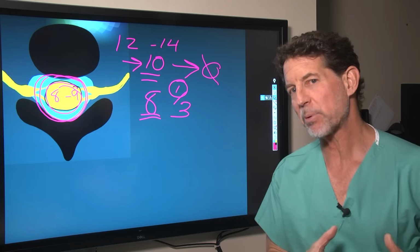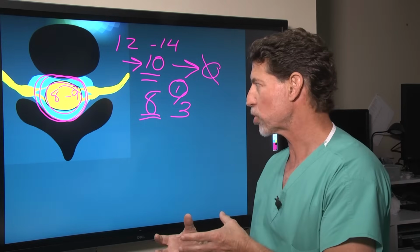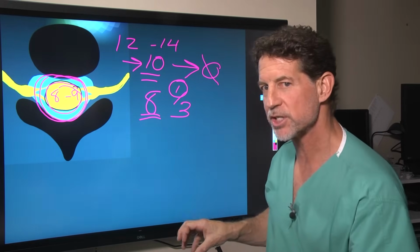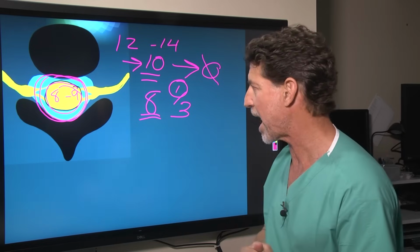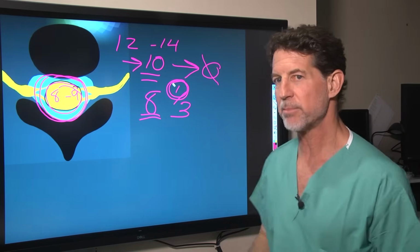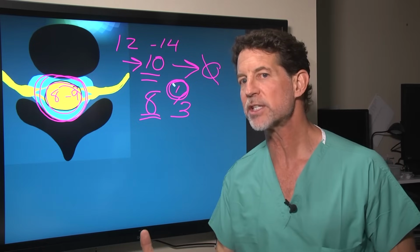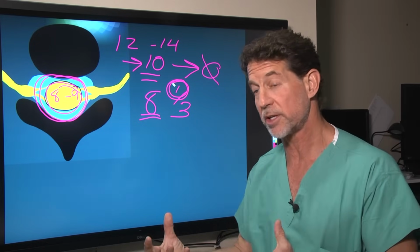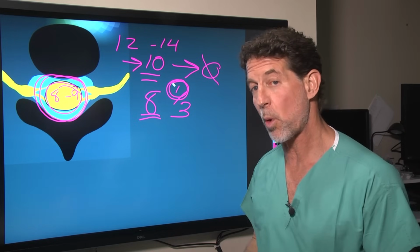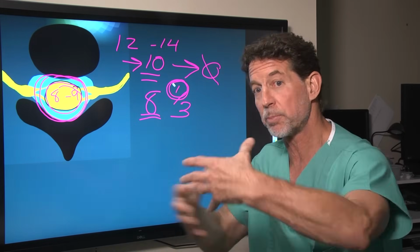But we really can't predict who's going to get into trouble. It's kind of a guessing game. 1 in 3 is going to be in trouble, 2 in 3 is not. We really don't know who's going to have a problem. So if you have symptoms and you're 8 millimeters, we'll often recommend doing something about it to open it up and surgically fix it. And if you don't have symptoms, we usually will recommend at that point in the old process to watch it.